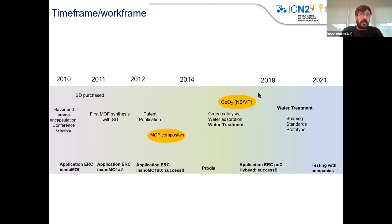Then we saw that we had a new methodology that is quite easy, because the spray dryer, as I will explain later, is a very common technology in industry. And we decided to patent. In this patent, we also started to introduce the concept of MOF-based composite, metal organic framework-based composite. This is where we have a porous material, but we can combine another material and introduce a new functionality.